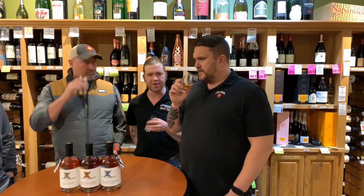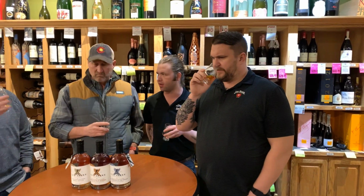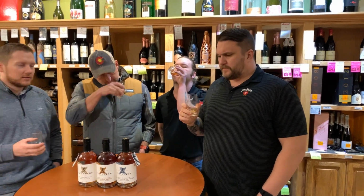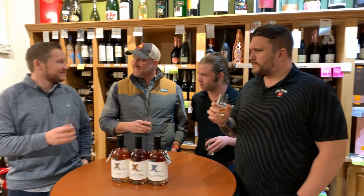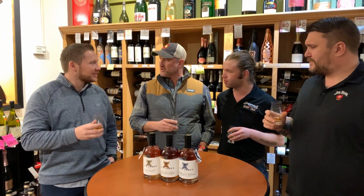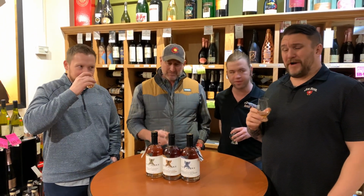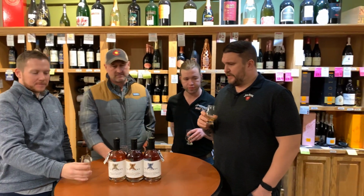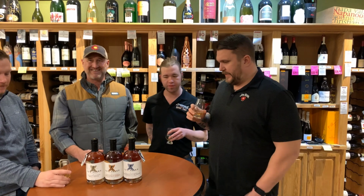Yeah, a little bit of baked apples and then some butterscotch for sure. A little bit like pecan pie. I like that pecan pie. Once you start getting that caramel and brown sugar and stuff like that. But butter smooth too. I mean, just easy drinking. You could get into trouble quick with this one.